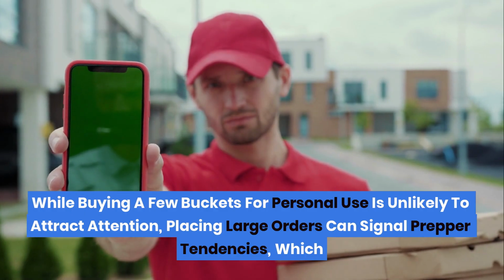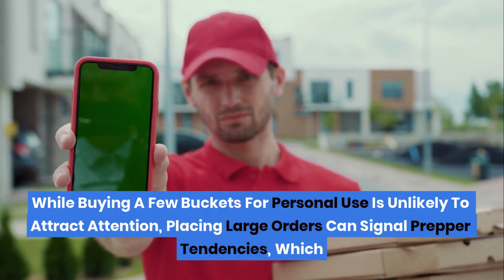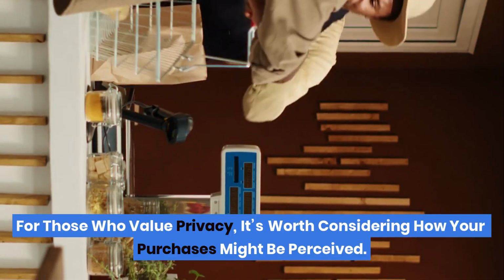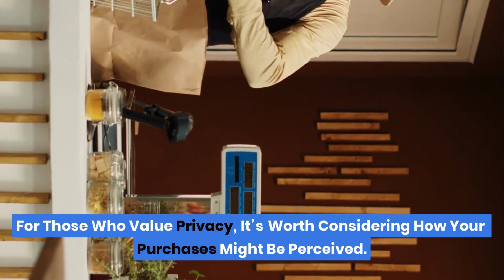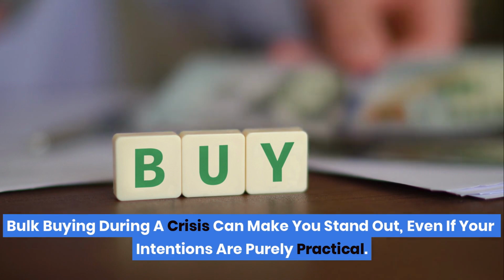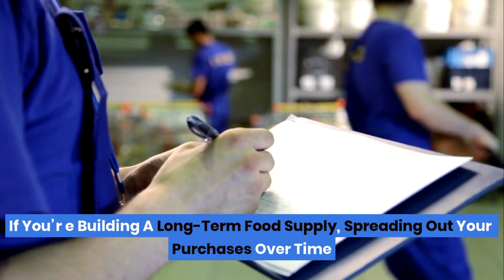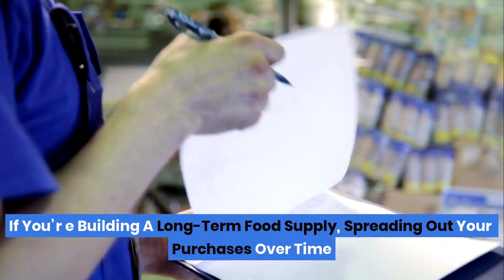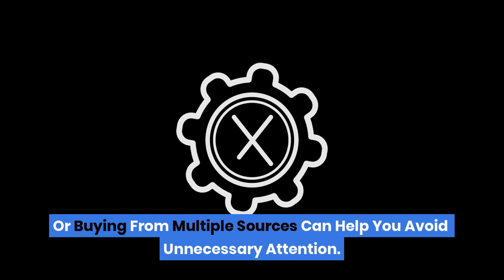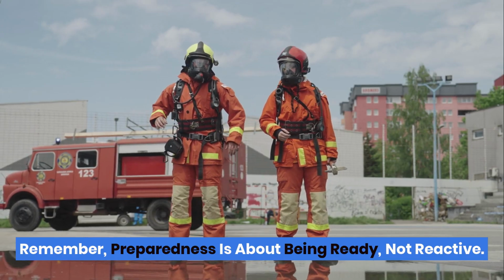While buying a few buckets for personal use is unlikely to attract attention, placing large orders can signal prepper tendencies, which may draw scrutiny. For those who value privacy, it's worth considering how your purchases might be perceived. Bulk buying during a crisis can make you stand out, even if your intentions are purely practical. If you're building a long-term food supply, spreading out your purchases over time, or buying from multiple sources can help you avoid unnecessary attention. Remember, preparedness is about being ready, not reactive.